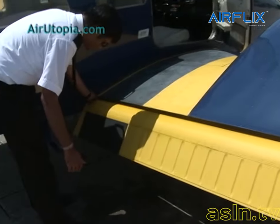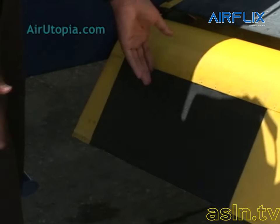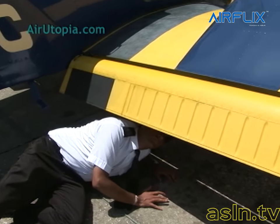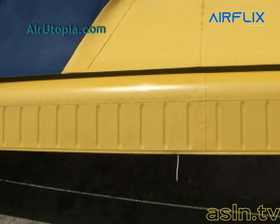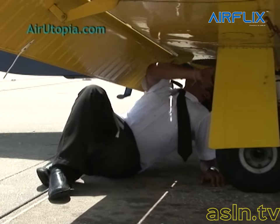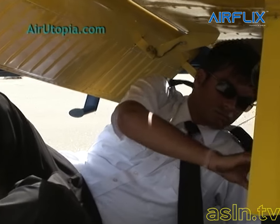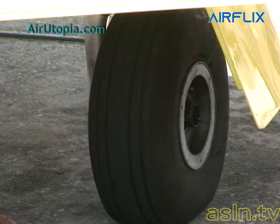Just make sure everything is tight, that needs to be tight, and moving, that needs to be moving. Now you're going to have to lay on your back. All right. And you check the connections. There is four. While you're down there, we're going to check the strut, the gear, and the tire.